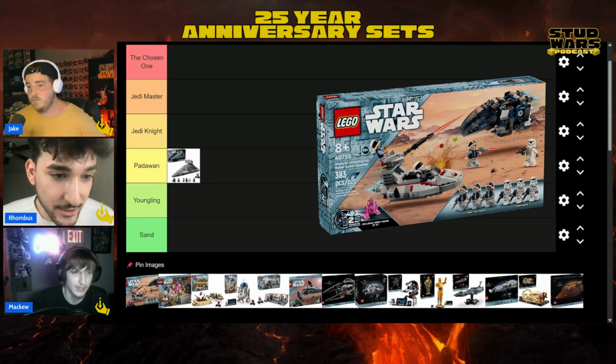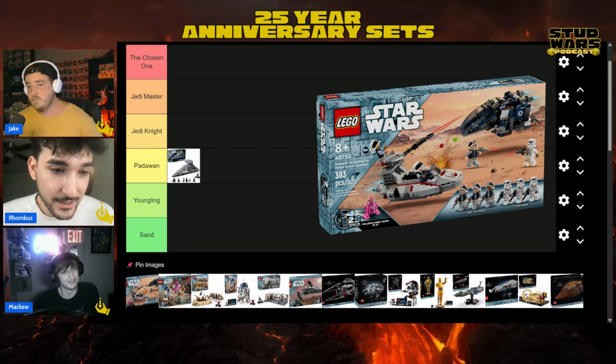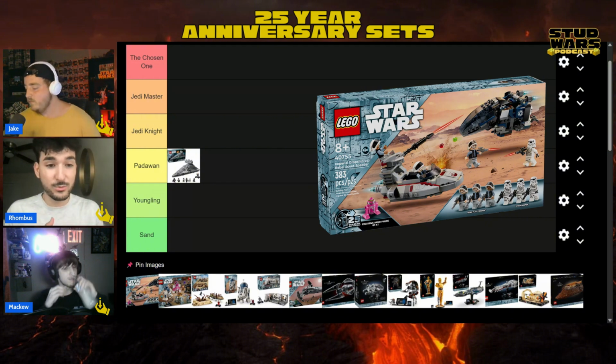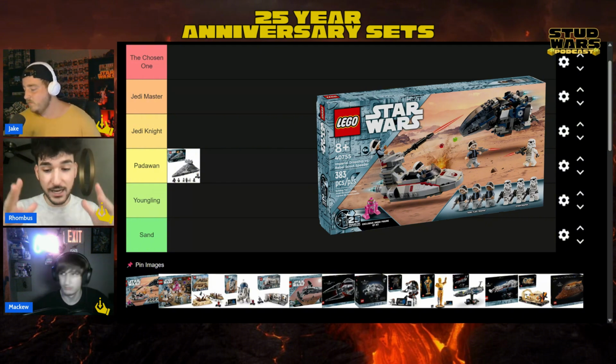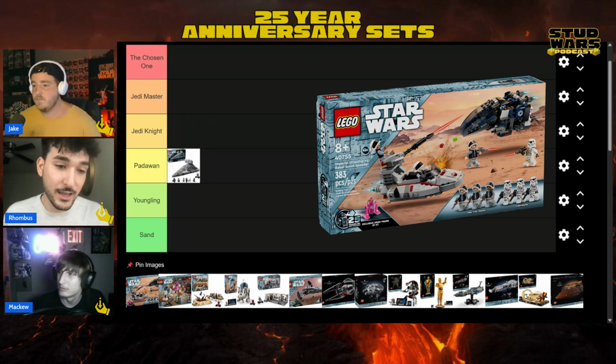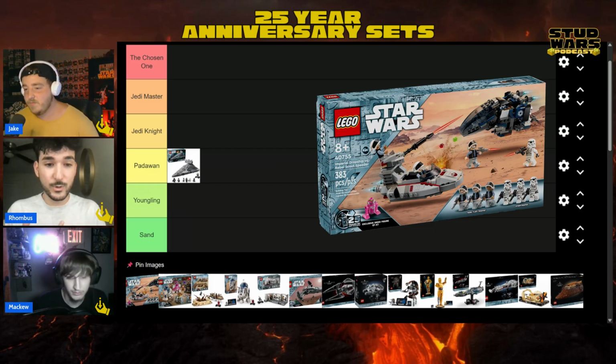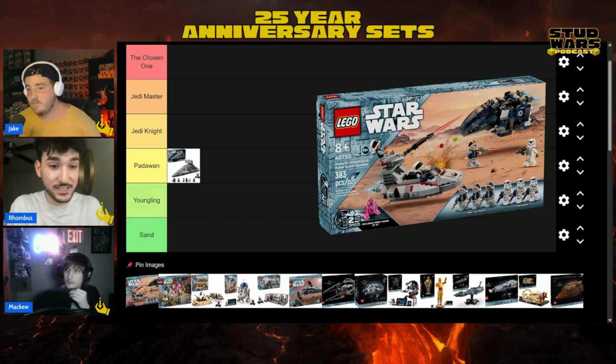I definitely think it's a perfect set when you think about battle packs, because you get three rebels, a rebel speeder, and you get the dropship. Yeah, it doesn't look that good. I wouldn't display it, but it's a perfect set when you think about it.